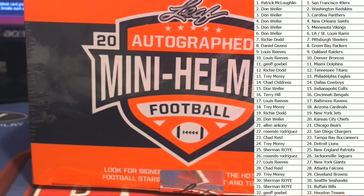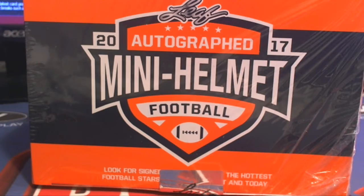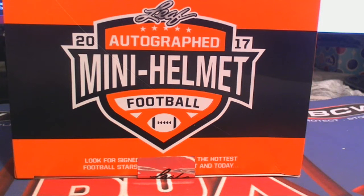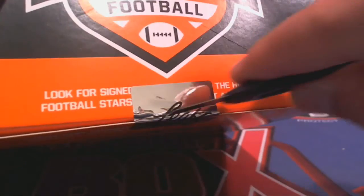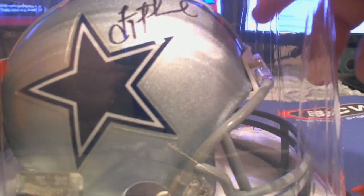Good luck, everybody. Here in the autograph mini. Everybody call it. If you had to pick that one guy or one team, who would you call here? Is it really? Want to be that guy, huh? Ooh, man, it's a good one. This is a good one, man.